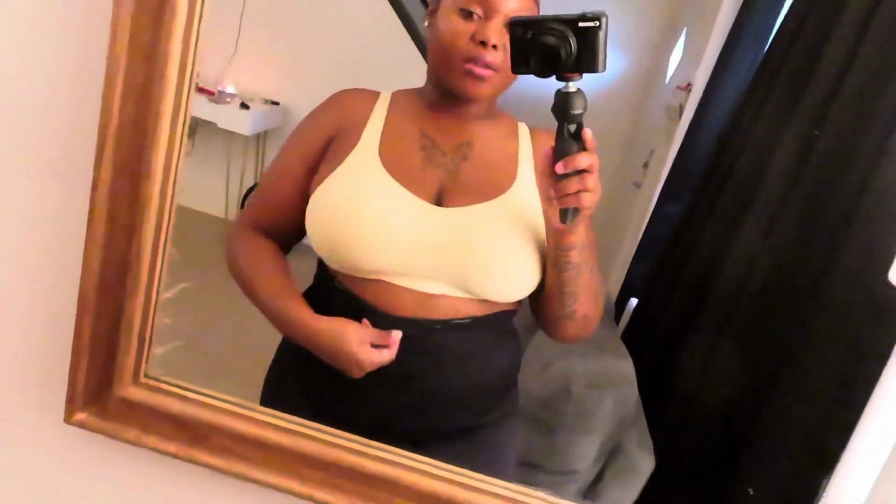Are these super high-waisted leggings, and they have the velcro in them, and you guys can see so they don't fall down. Look how high-waisted these are. I feel so good. I feel controlled. And you know, it's just that time of the month, so I'm bloated, but I feel good. So I just wanted to show you guys this.